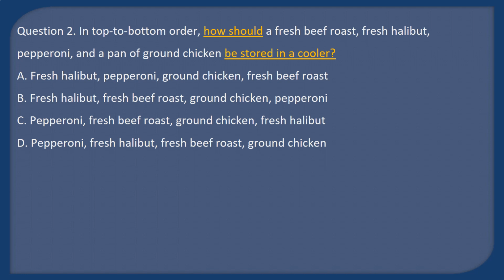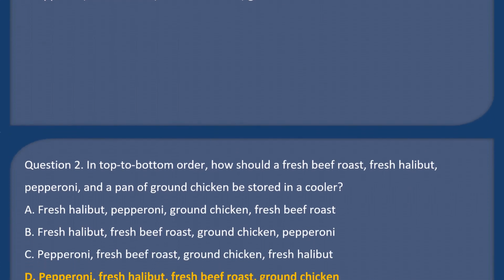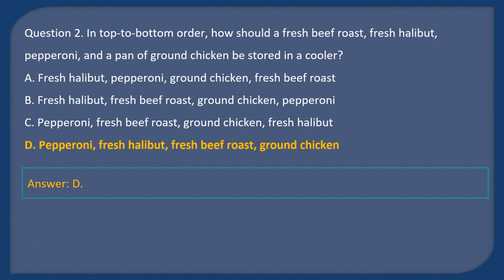Question 2. In top to bottom order, how should a fresh beef roast, fresh halibut, pepperoni, and a pan of ground chicken be stored in a cooler? A. Fresh halibut, pepperoni, ground chicken, fresh beef roast. B. Fresh halibut, fresh beef roast, ground chicken, pepperoni. C. Pepperoni, fresh beef roast, ground chicken, fresh halibut. D. Pepperoni, fresh halibut, fresh beef roast, ground chicken. Answer D.